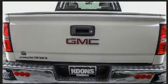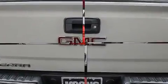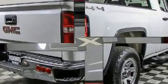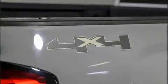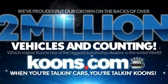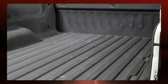Safety equipment has been integrated throughout, including head curtain airbags, front side impact airbags, traction control, ignition disabling, and 4-wheel disc brakes with ABS. Brake Assist technology provides extra pressure when applying the brakes.